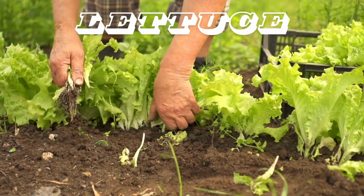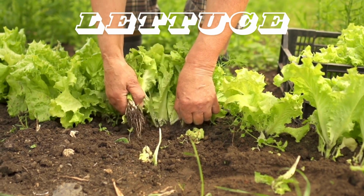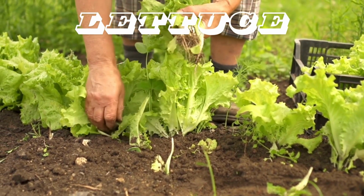Next on our list is lettuce, a staple for salads and sandwiches alike. With varieties like butterhead, romaine, and leaf lettuce, you'll never run out of options for fresh greens.